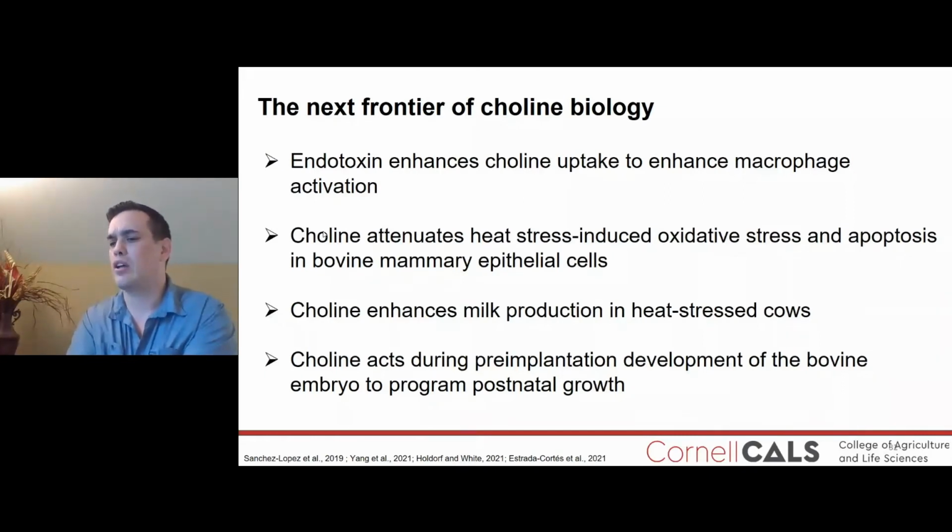And finally, choline acts during pre-implantation development of the bovine embryo to program postnatal growth. This is super exciting work at the University of Florida, showing that there was accelerated growth in the offspring. So we need to think more about choline in that regard.